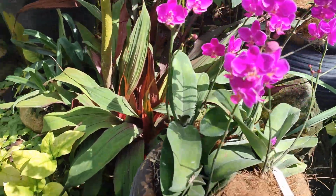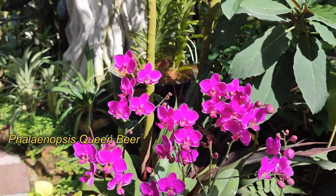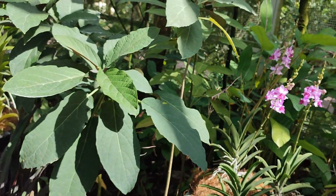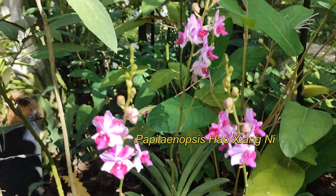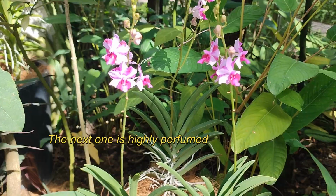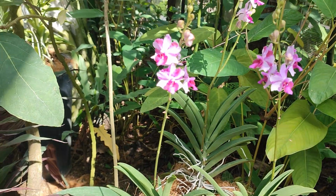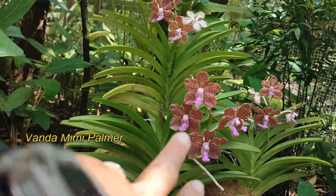Phalaenopsis. This one is Queen Beer. This one is Hao Xiang Ni. You can smell it. Smell it. It's fragrant. You smell it? Yeah. It's because this one is Mimi Palmer. This is a redone. This is the pink version.